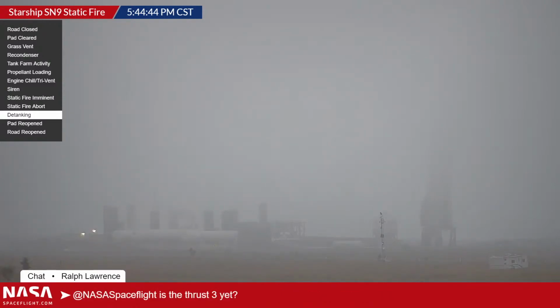Could the issues be GSC, since it's the first time using Pad B? From what I understand, Pad B is almost identical to Pad A, so perhaps there could be some GSC differences, but I think it's more SN9 related if I had to guess. Especially since we saw the Raptors ignite and then have a problem, or at least we saw the Raptors attempt to ignite. But that to me points to some vehicle side issue.